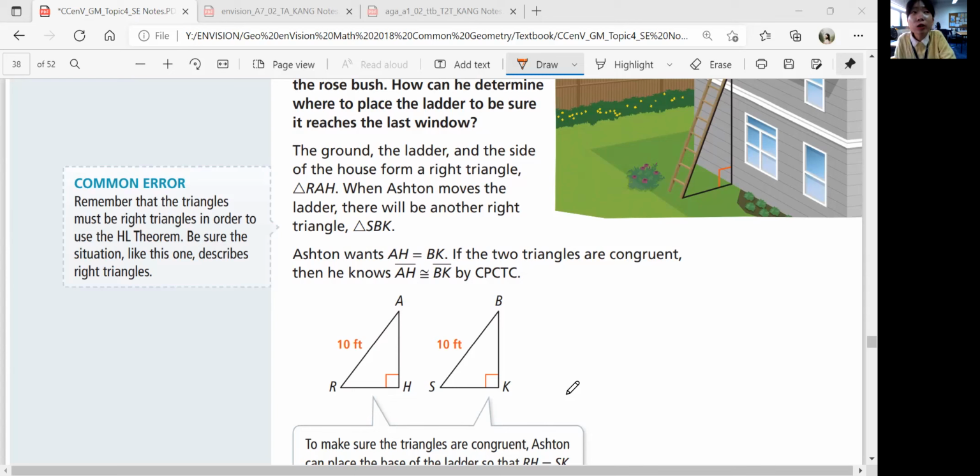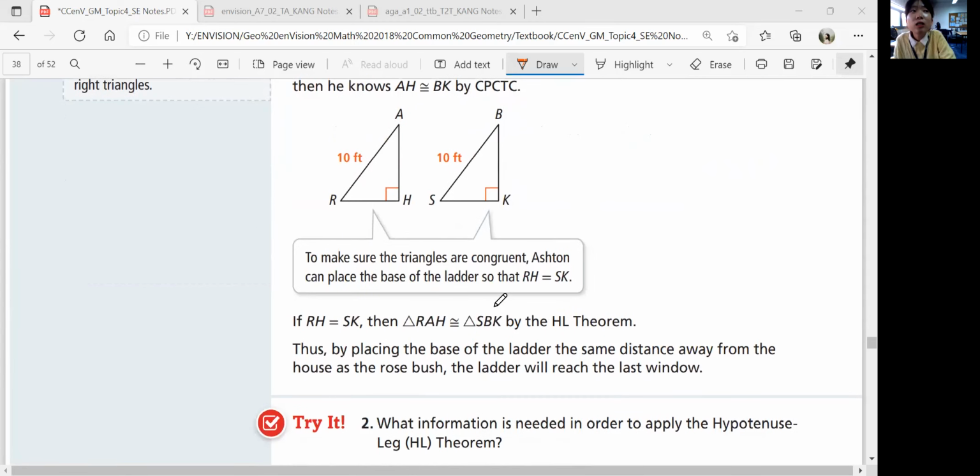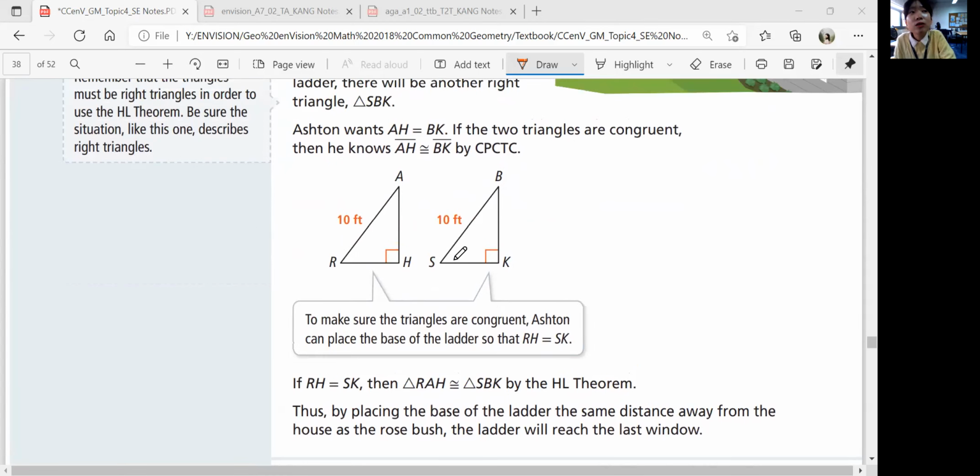If the two triangles are congruent, then he knows AH should be congruent with BK by CPCTC. So we can prove the triangles are congruent first, and then we can make sure that the heights are the same by CPCTC because they're the sides of the two right triangles, right? So if RH is equal to SK, then the triangles are congruent by the hypotenuse leg theorem. So then we can conclude that the ladder will reach the last window.